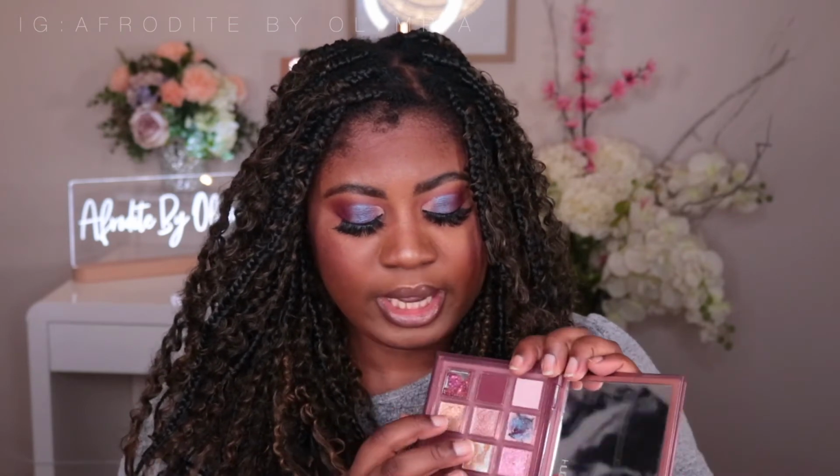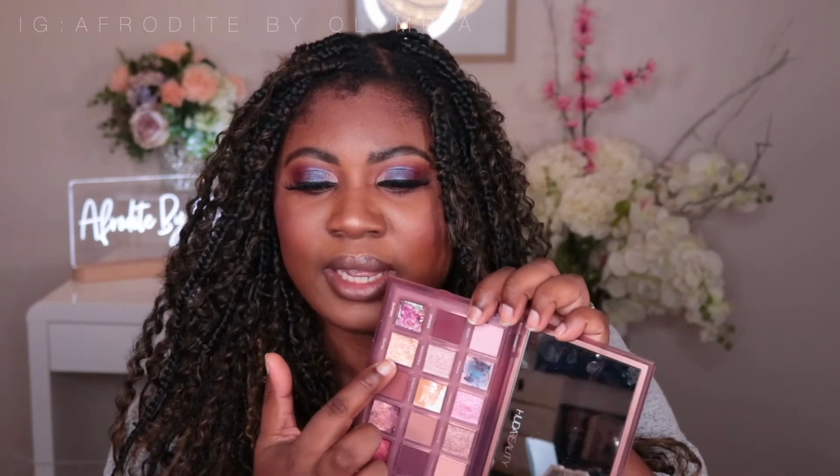Did use it wet. These two shades, I'm not sure which one was so flaky. I reckon it was this one. I've got that in the inner corner and it was Flakeville, like for real, Flakeville. Yeah, so what can I say? It works really well.